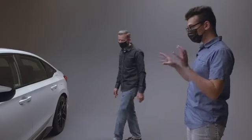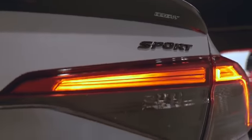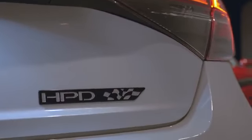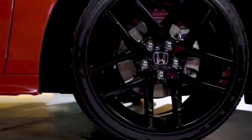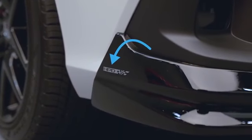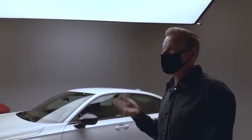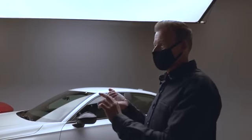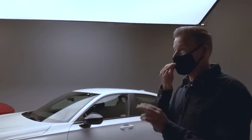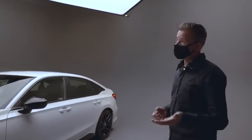Cool. And I guess this is the sport trim, right? So I noticed some HPD pieces around. Anything special about this one specifically? These are the standard sport wheels. So when you buy that sport trim, you get these beautiful black wheels. Okay. But then it has the Honda Performance Development, or HPD, styling elements that really gives it that more youthful and sporty styling that has legitimacy with our HPD racing programs. We're involved in everything from IndyCar to Baja racing, go-kart racing, to motocross racing as well. So there's a great deal of legitimacy there.